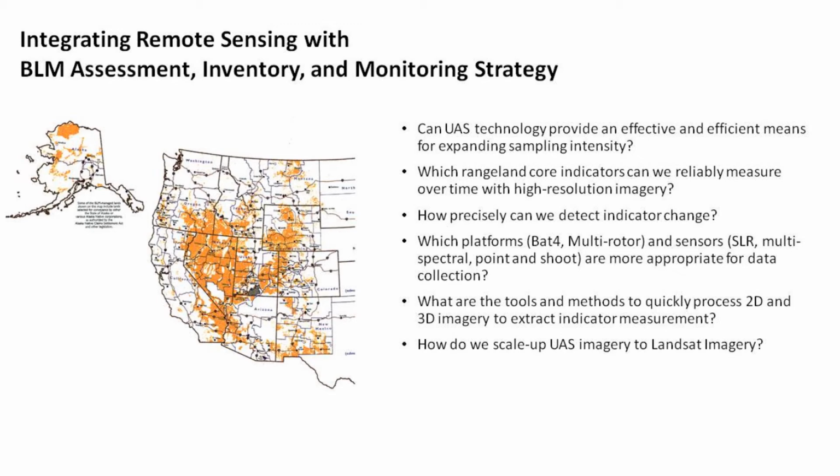But I think my interest in it is to see if we can start with UAV imagery, see what kind of indicators we can measure from that, and then see how we can scale that to something bigger like Landsat or MODIS imagery, so we can get a very, very large broad-scale view of how the rangelands are changing over time. So some questions I have.